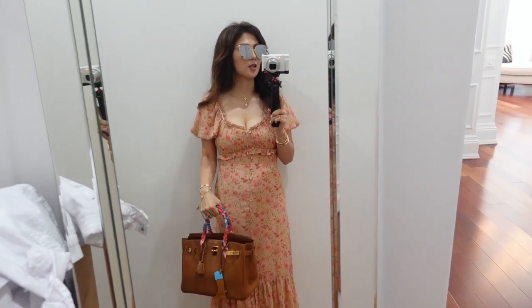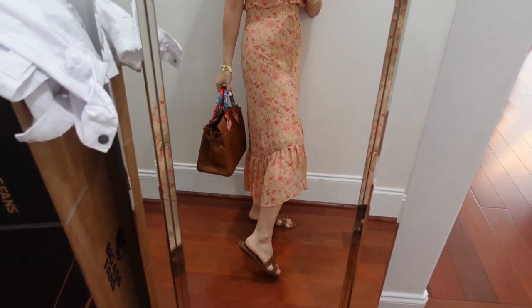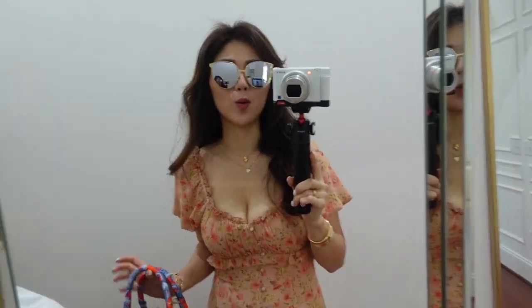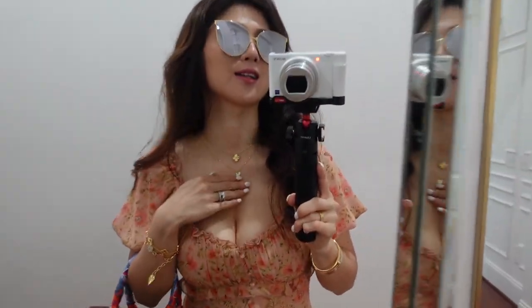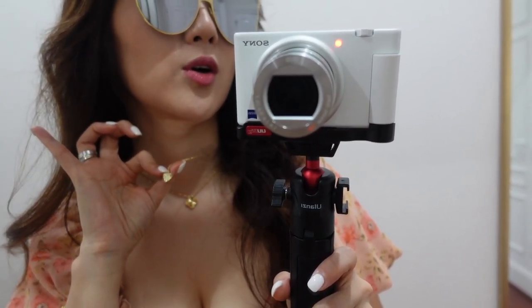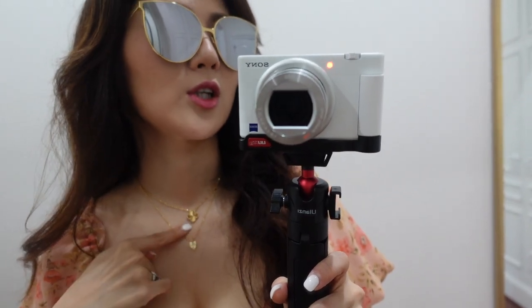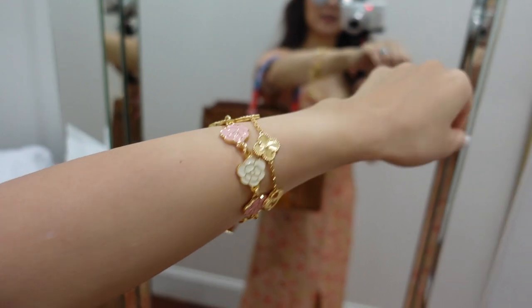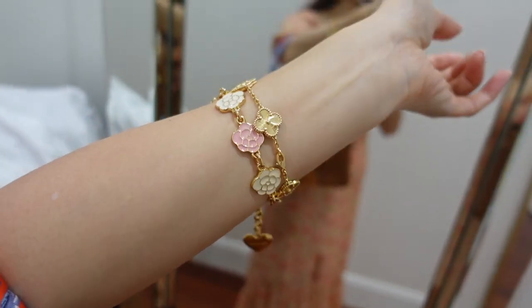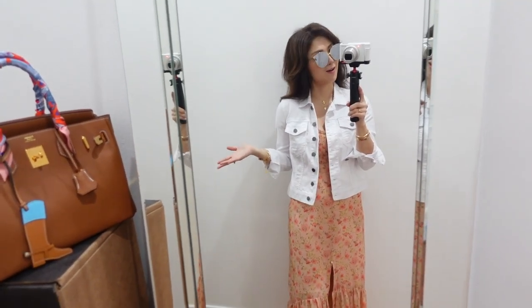And I have the Birkin size 30 in gold with the matching gold color orange sandals. Oh, and also the necklace, it's a long heart shape and it's faceted on both sides, so it's really, really cute. On my lips, I have Dior lip gloss. And I have this bracelet from Lindy's, matching with my Van Cleef. And this is the jacket on.